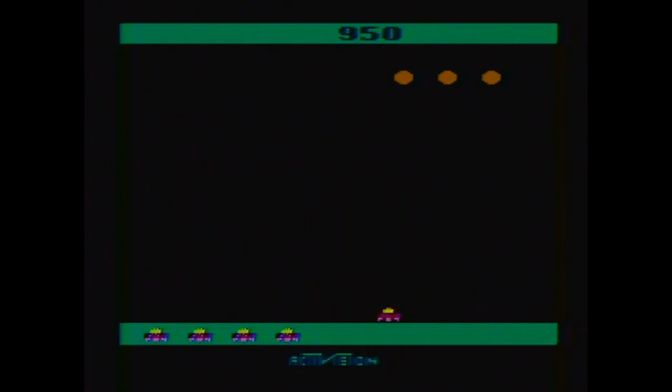I'm using the original controller too, so I'm not doing too badly with it. Whoa, what the? Oh crap. You know what? Sometimes I get screen blanks. My screen goes black sometimes, so it causes me to mess up. The whole setup I have is not quite perfect.